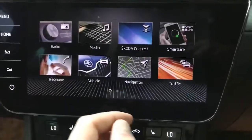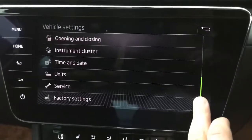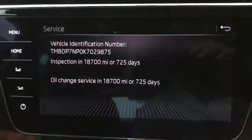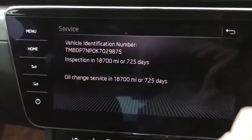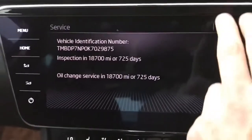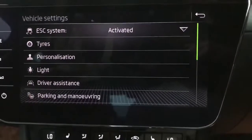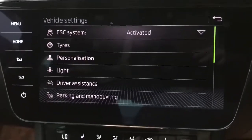Got your aircon settings on there, which I went on briefly, and then you've got your vehicle status. All your vehicle settings are on here as well, so your service is on here, so you can see when your next service is due. You will get a reminder close to the time, whether that be due to the time constraint or the mileage, but you can keep an eye on it there if you want. And then you've got all your settings for things like your lights, your driver assistance, parking and manoeuvring, stuff like that on there.